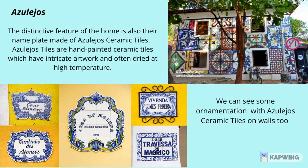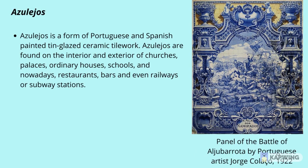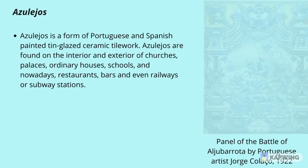Azulejos. The distinctive feature of the houses is also their nameplate made of azulejos ceramic tiles. These tiles are hand painted and made from ceramic, which can have intricate artwork and often are dried at high temperature. We can see some ornamentation on the walls with these azulejos tiles too. Azulejos is a form of Portuguese and Spanish painted tin-glazed ceramic tilework.